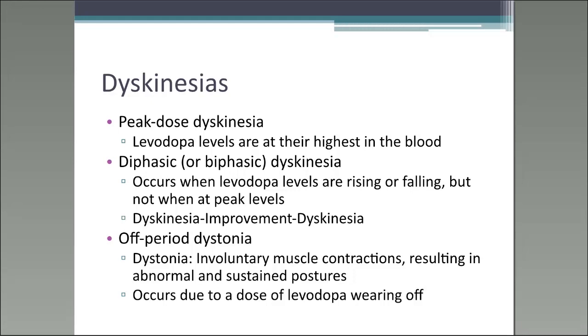And then you have off-period dystonia. So dystonia is essentially involuntary muscle contractions that can result in abnormal or sustained postures. So often people might notice dystonia when their levodopa is wearing off. So it's the end of the levodopa cycle. It can show up in symptoms where your toes might feel like they're curling, or your feet and legs feel cramped. Off-period dystonia can also occur early in the morning at awakening when the levodopa levels are low. So those are some examples of dyskinesia.